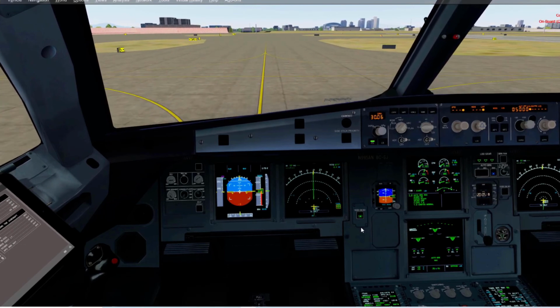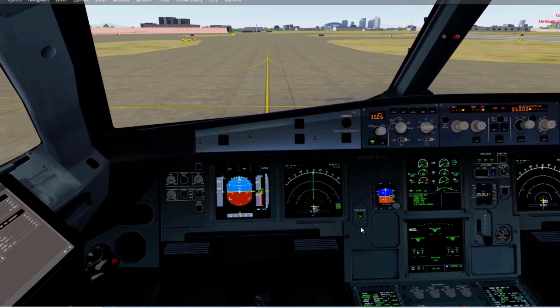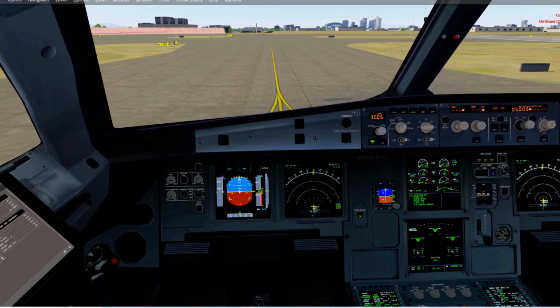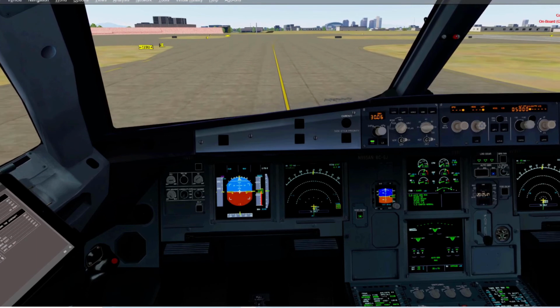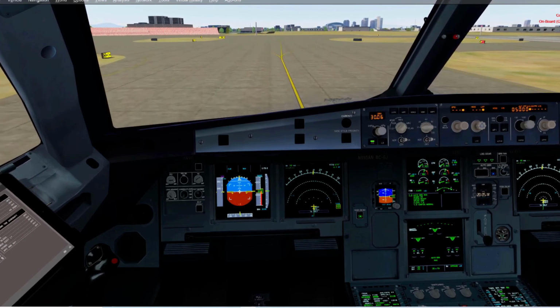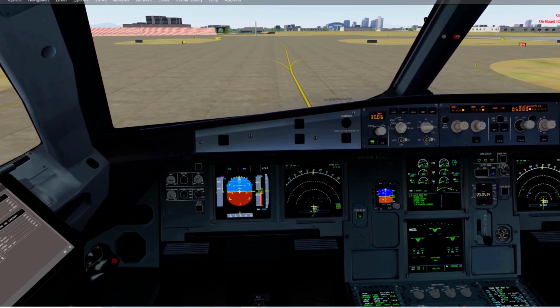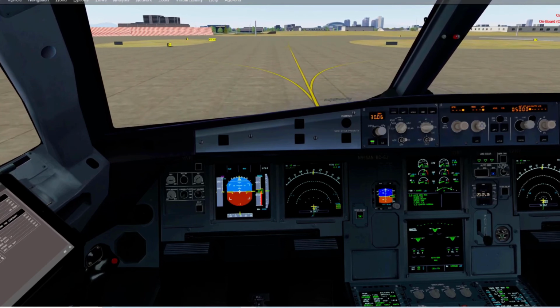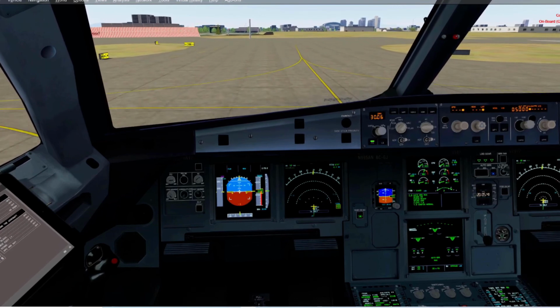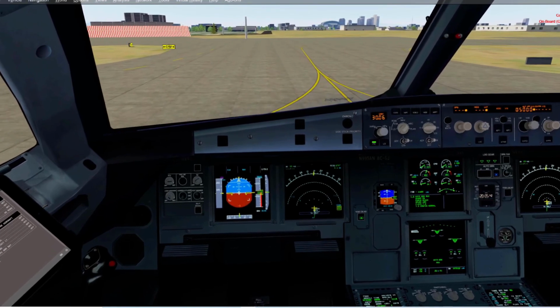We'll pop the terrain radar on as well for the departure. So we're coming down to Bravo 2 is the next one. You can just see that out the window, of course. It's quite a long runway there. We'll get with the Bravo 1. Just standing on the brakes again.